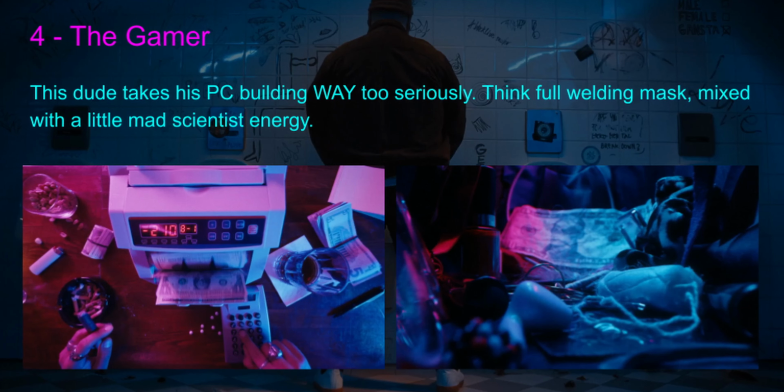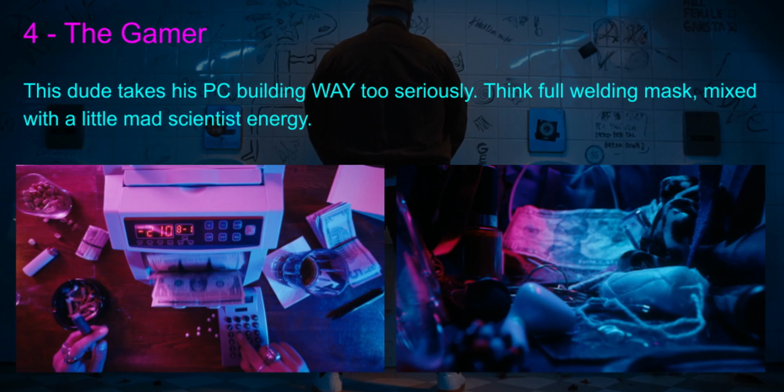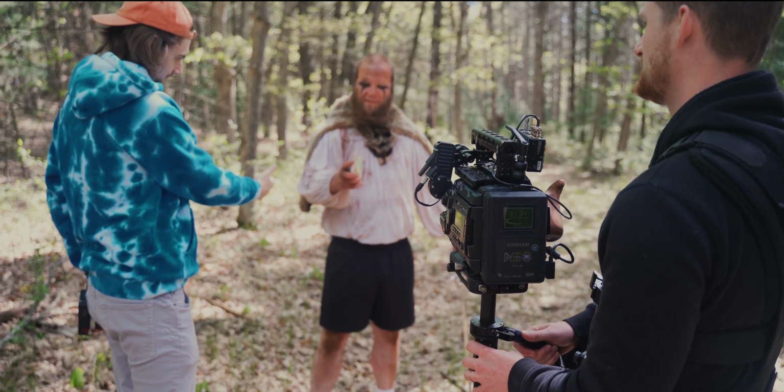Finally, the gamer. I wanted the scene to feel kind of like a mad scientist meets RGB. Then I pulled a bunch of references and made a treatment for the project. Then I used that treatment to reach out to a bunch of collaborators to see if they were interested in the project. I got a few no's, a bunch of yeses, and off we went.